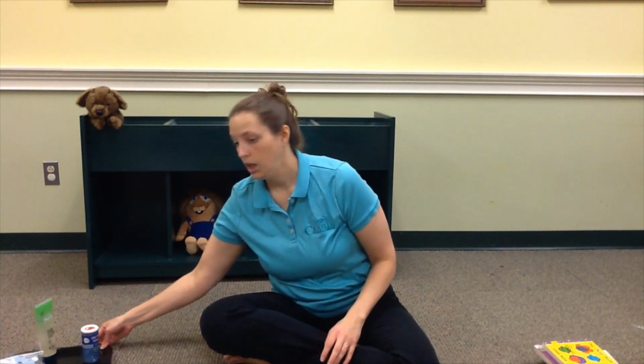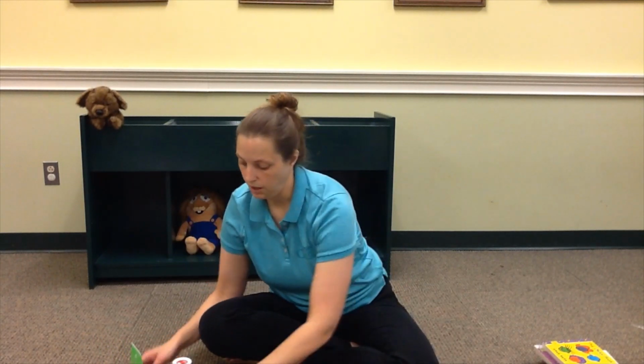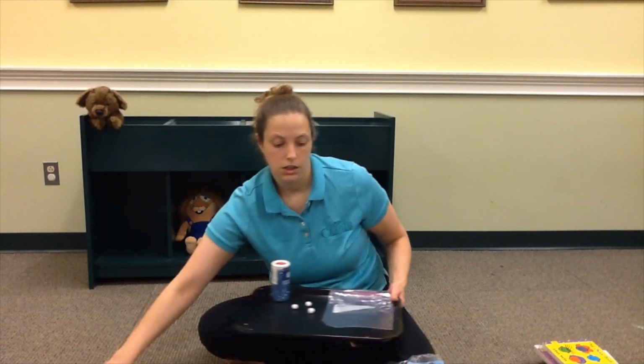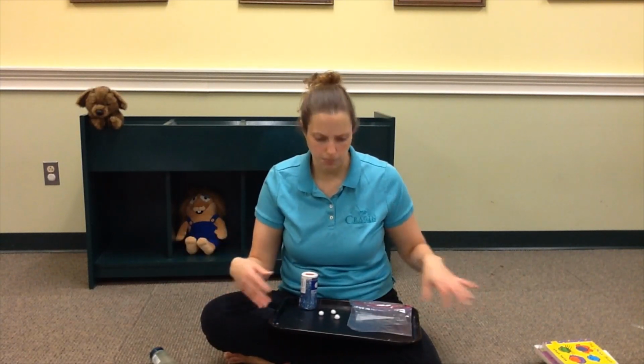All right, here is our activity for the week. This one is a snowy activity. There's a lot of pieces to it. I'm going to put a couple pieces in. We will have all of this at the circulation desk for you, and you can pick up the bag, and then you and your child can make this bag together if you'd like.